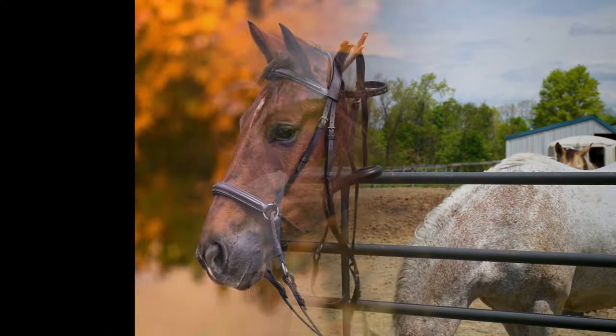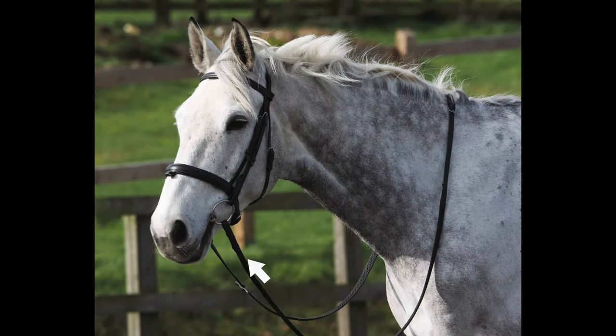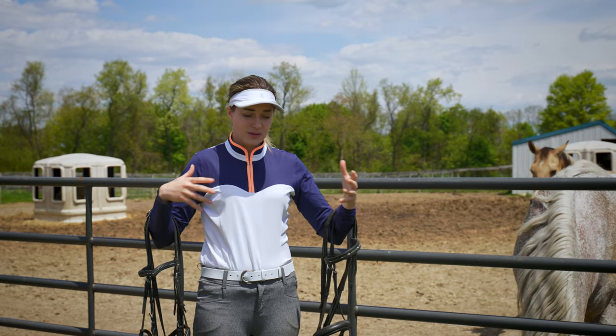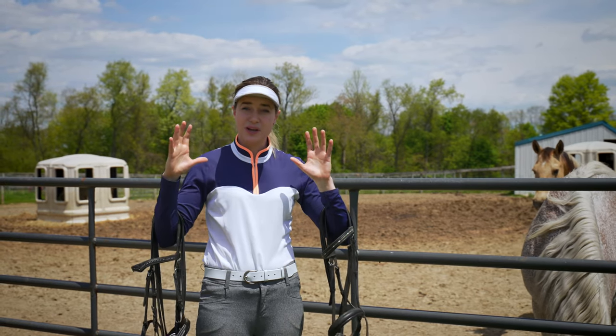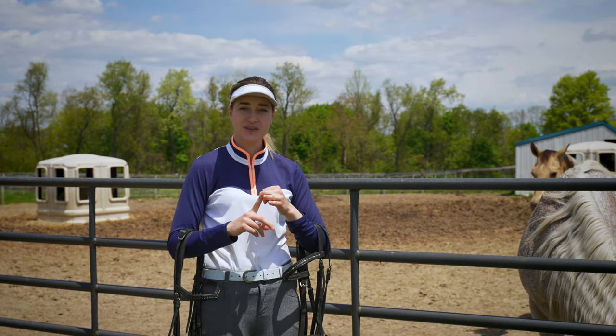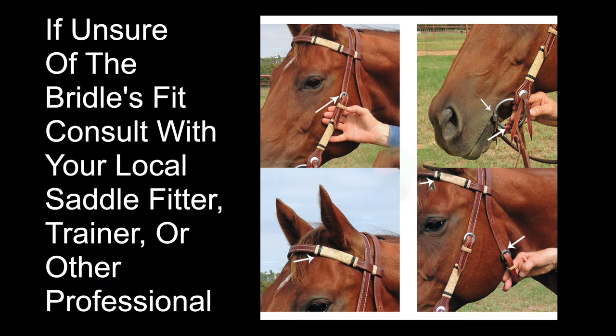So bitless bridles apply pressure to the bridge of the nose. They apply pressure to the jaw and to the poll of the horse, depending on what type of bitless bridle you're riding in. Bridles with a bit are applying pressure to the palate and to the tongue and to the bars of the mouth. So whenever we're riding, applying pressure, we want to make sure that we're applying it in the right areas so that our communication is clear and our horse is as comfortable as possible. So having a professional that is knowledgeable look at your bridle and make sure it's a good fit is really going to help with the effectiveness of that bridle.